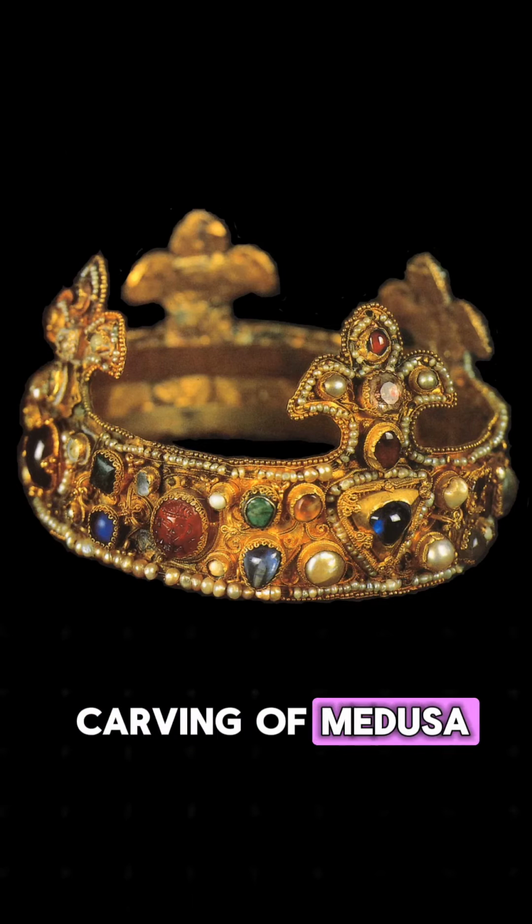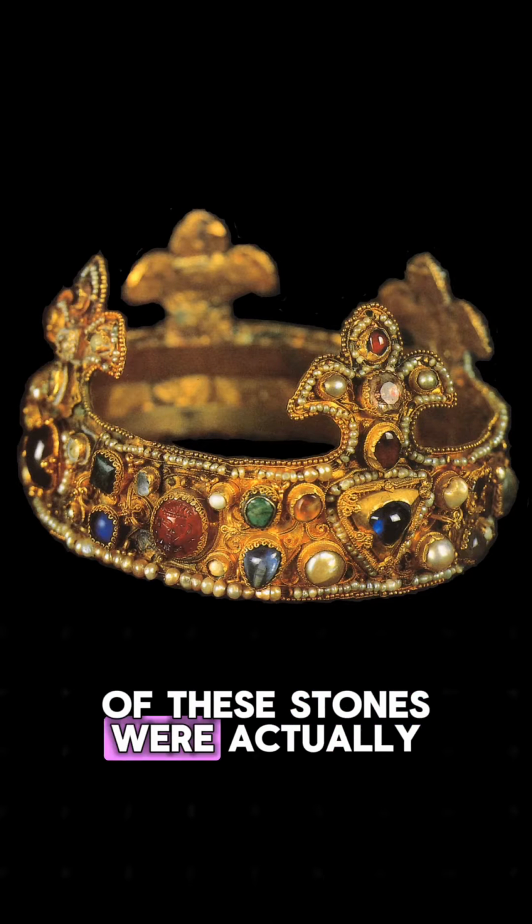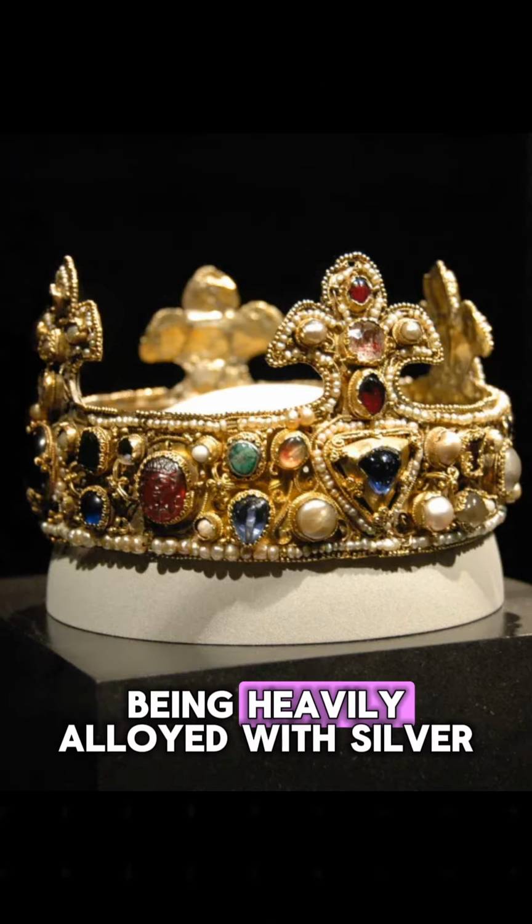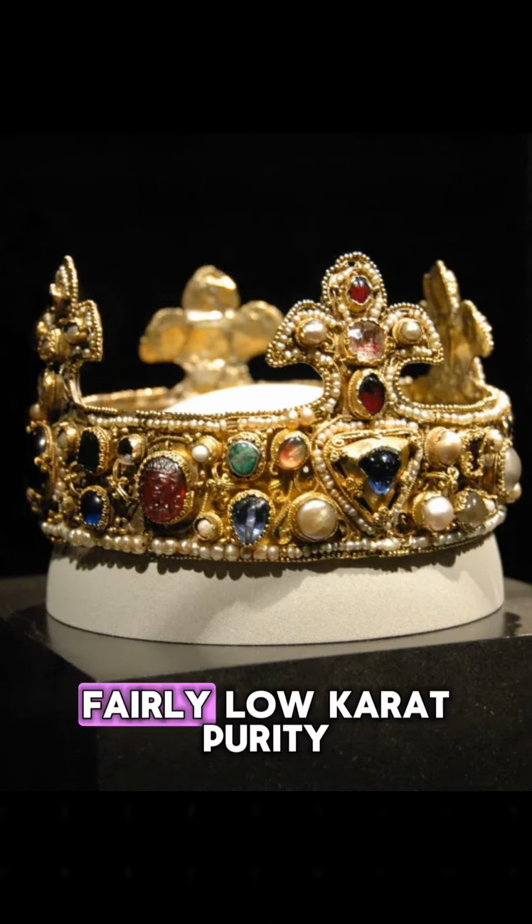Based on the carving of Medusa, I'm going to assume that quite a few of these stones were actually recycled from earlier sources. The crown is made of gold, but it's described as being heavily alloyed with silver, so I'm going to assume that it's a fairly low carat purity of gold.